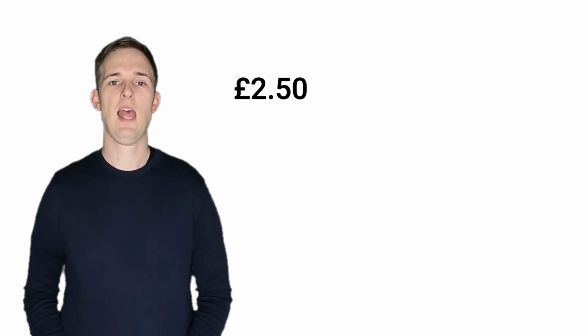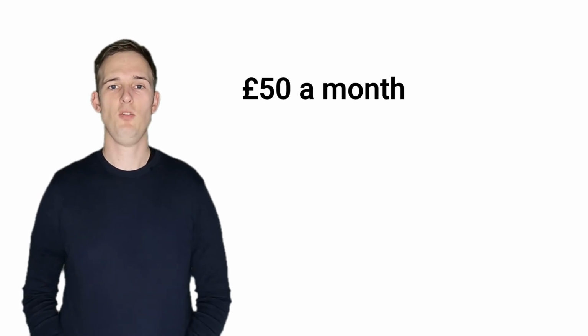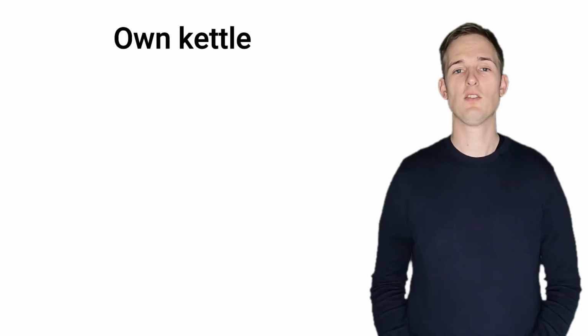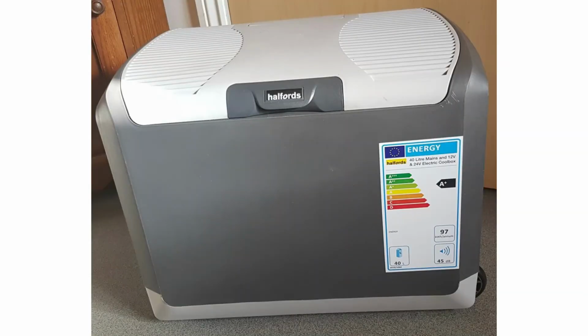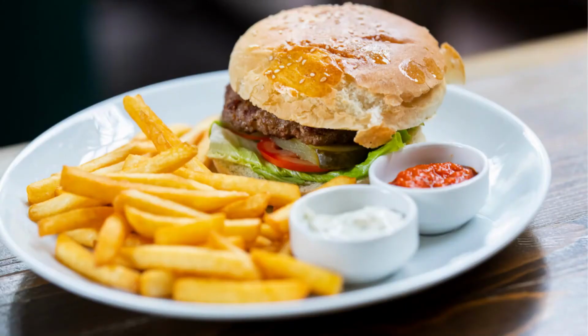That's because when you buy a coffee at £2.50 every day for 4 weeks, you're spending £50 in the month. Comparing that to with your own kettle, and you're looking at 5 pence cost for a cup of coffee, which works out at £1 a month. Having the fridge meant I could take pre-made meals prepared over the weekend and stop buying that motorway services food. Which brings me on to number 3.